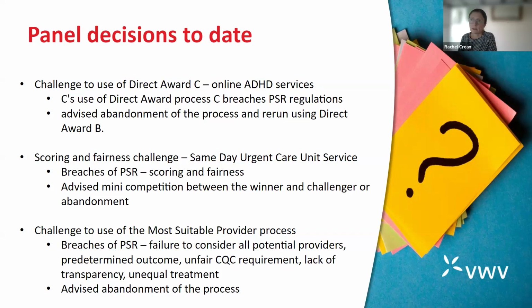The whole thing was very swift. So the initial notice of intention to award the contract was 26th of March and the panel decision was 15th of May, so only a few months.